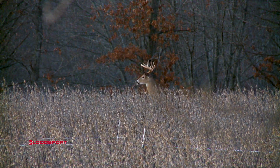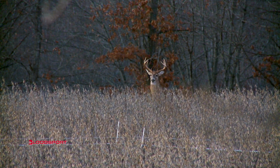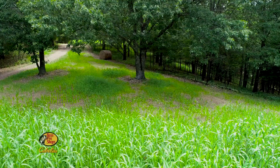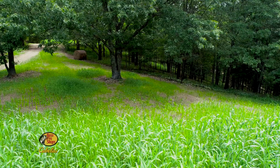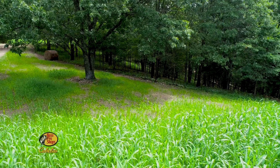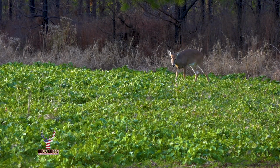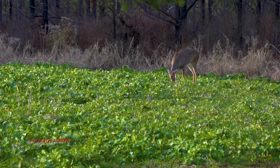If you're like me, and there's quite a few deer, and you got a bunch of small plots like this that you really like hunting over, you may need to switch to a soil builder type blend during the summer to keep weeds at bay and improve soil quality, and then put your cash crop, if you will, your best crop during the hunting season that really attracts deer to the stand location.